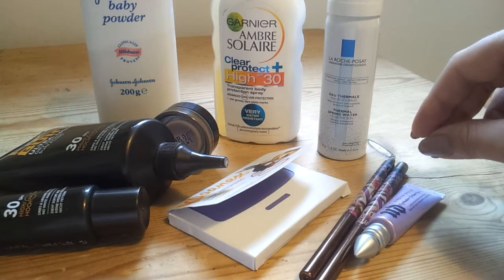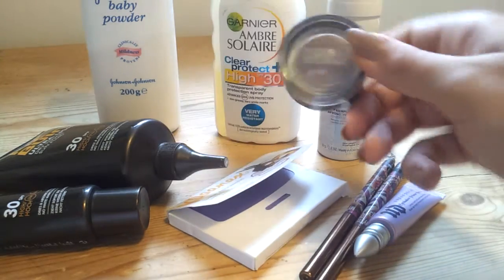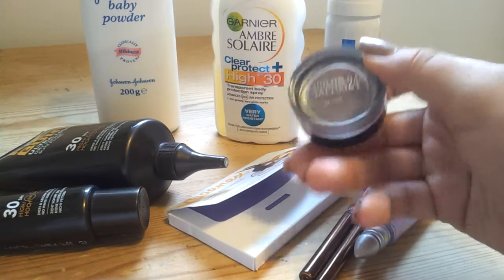And then another thing that did really well was my 24-hour colour tattoo.